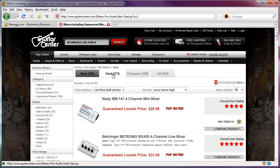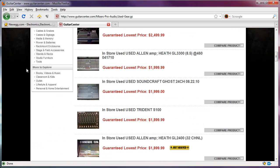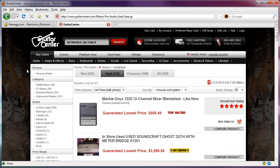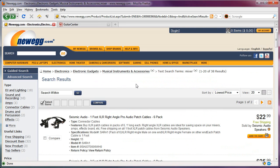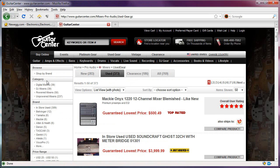And in addition, there's the used category on Guitar Center as well. So if you check out the used category, there's a bunch of stuff here that you can go through, and you might find something really nice that maybe has a little scratch on it or something like that. Whereas on Newegg, they do have recertified items, but as far as I know, they do not offer used items on the Newegg.com site. Maybe if they do, I haven't seen them, but I don't believe they do. But on Guitar Center, you can get used equipment and still get a warranty and all that other stuff.